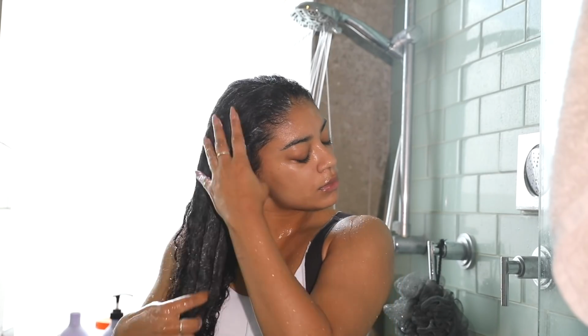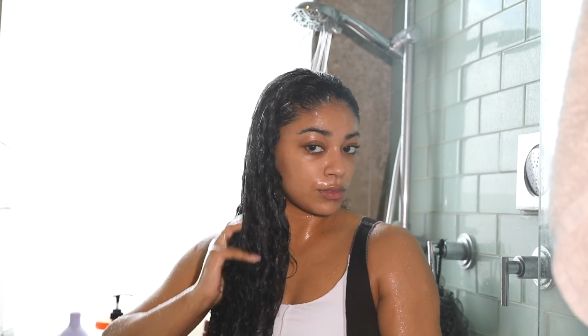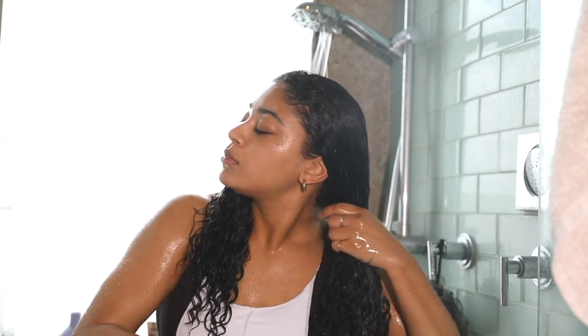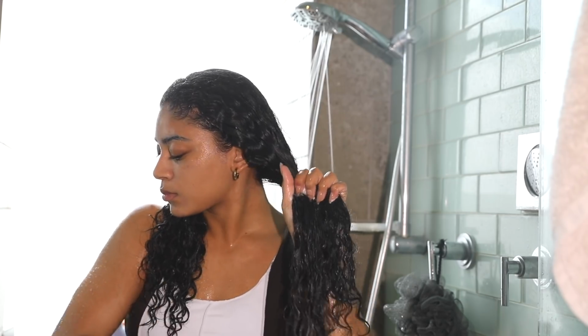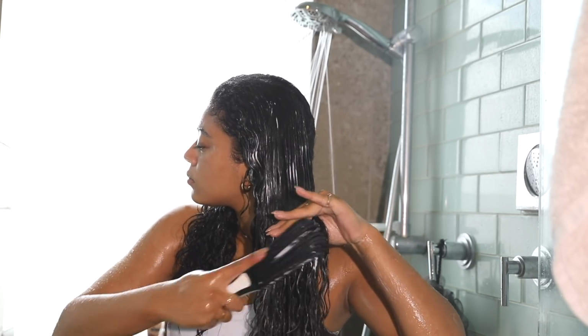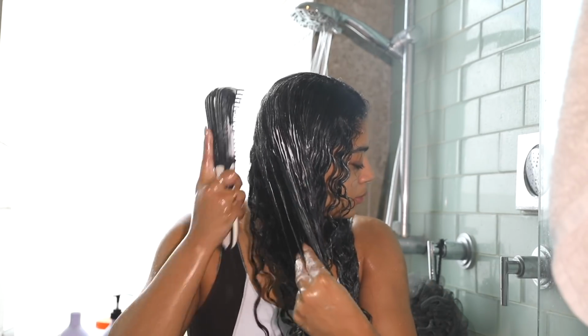And then I'm going to go ahead and start finger detangling my hair, and then if I have a brush in the shower, which today I do, I'm going to brush my hair out and detangle it. And as you can see, my hair is not even tangled. By the end of my wash routine, my detangling time is non-existent. I literally brush my hair in like a minute.